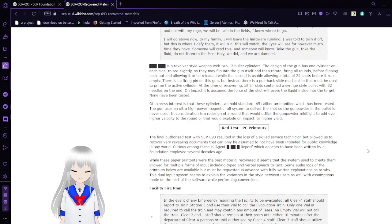Recovered PC printouts. The final authorized test with SCP-93 resulted in the loss of a skilled service technician, but allowed us to recover very revealing documents that can only be assumed to have not been intended for public knowledge in any world. Curious among these is Agent Blank's report, which appears to have been written by a Foundation employee several decades ago. While these paper printouts were the best material recovered, it seems that a system used to create them allowed for multiple forms of input, including typed and verbal speech to text.